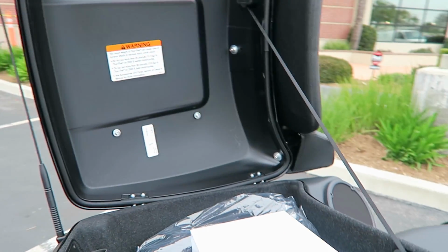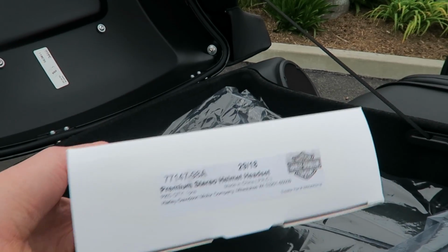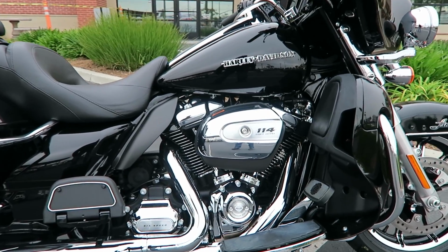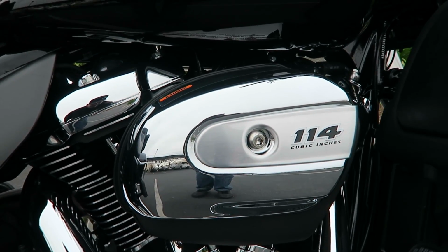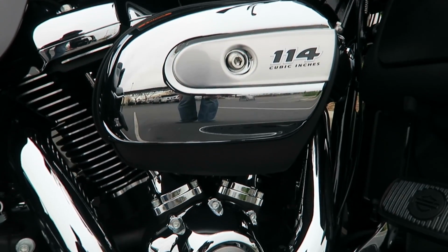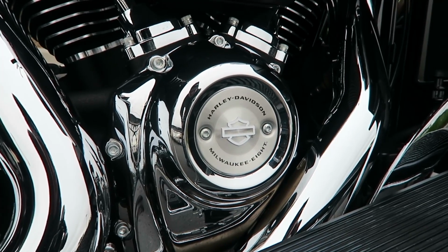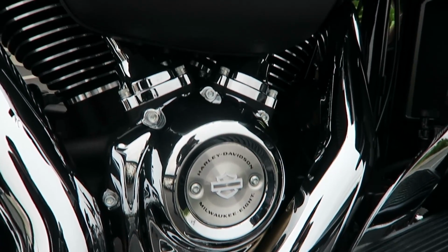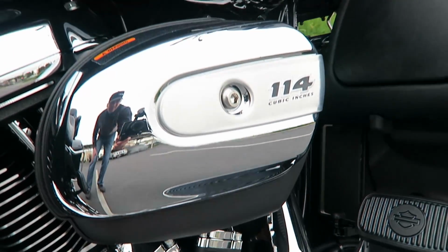And that's one of the things in the 19 model year that the Limited has over the other electric glides, is the fact that it has the 114 as opposed to the 107 Milwaukee-Eight. So let's fast forward a little bit to the 2014 model year. The 2014 model year was a huge year for the touring chassis bikes. That's when Harley-Davidson came out with Project Rushmore, not to be confused with Mount Rushmore or Project Mount Rushmore.